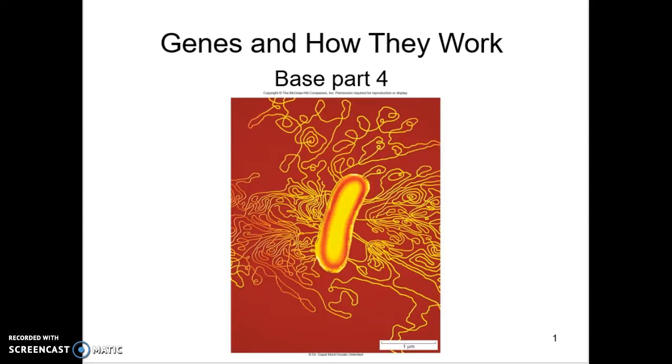So this is our fourth part in the lecture on genes and how they work. Again, just re-emphasizing some of the key things, the central dogma: DNA codes into RNA, RNA codes into amino acids. Transcription is when DNA codes into RNA. Translation is when RNA codes into the amino acids. And keep in mind, when we're going from DNA to RNA, when we create the RNA strand, it's a single strand, and there are adenines, uracils, cytosines, and guanines. There is no thymine there.